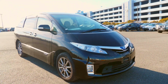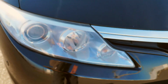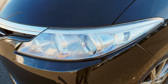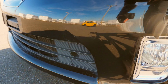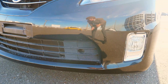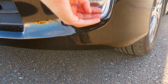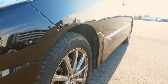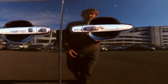Okay, so let's look now at some of the defects of it. We have some cloudiness in the headlights. This goes on both of them, here and right here. Front bumper has some quite big gashes in it, in this area here. Fog lamp here has been pushed in. Side panels are generally pretty good, but there are some minor scratches in various places, particularly in this area here.